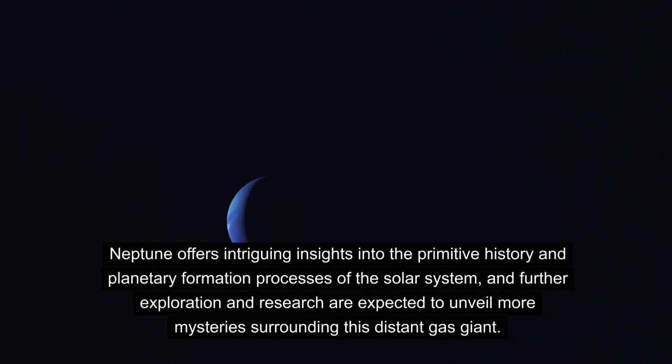Neptune offers intriguing insights into the primitive history and planetary formation processes of the solar system, and further exploration and research are expected to unveil more mysteries surrounding this distant gas giant.